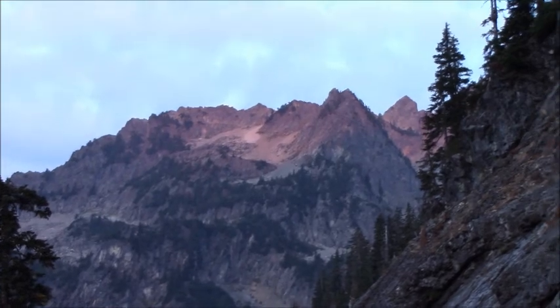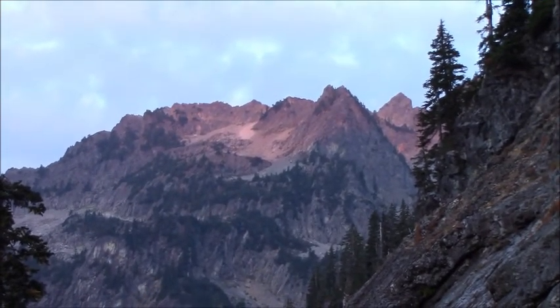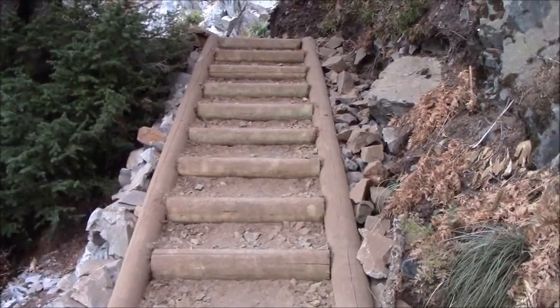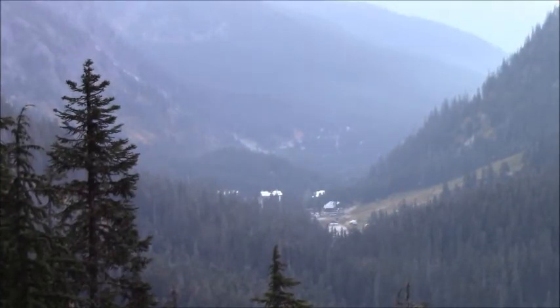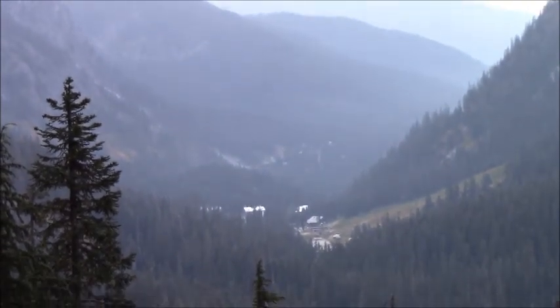Sun just hitting these peaks around us. Really pretty. So this used to be a bunch of rocks to traverse over. Now we got this nice stairs. How about that? We're on switchback 5. And way down there, that's where we parked the car this morning.